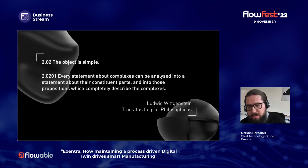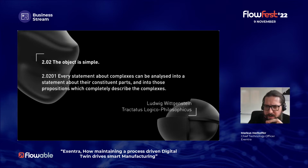But first of all, I want to emphasize that we do not have to reinvent what a digital twin is, what a thing is, and what an image is. There have been people before us who aren't even computer scientists or who have no clue about manufacturing, and they have put a lot of thought into what a representation is. One of the biggest takeaways out of this is that the object is simple. I want you to keep this in mind for the whole talk: the object is simple. So we shouldn't fear this big word digital twin.